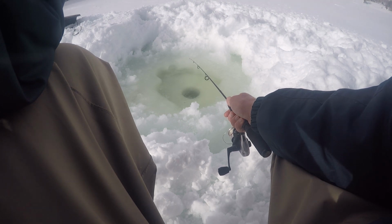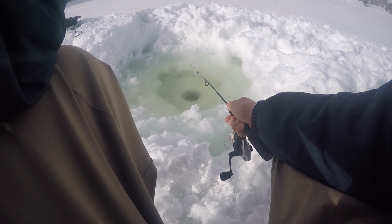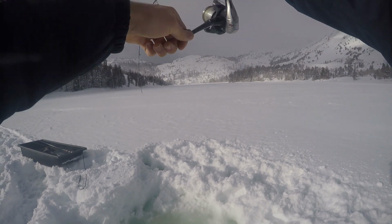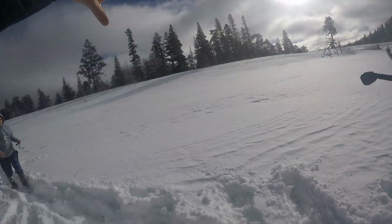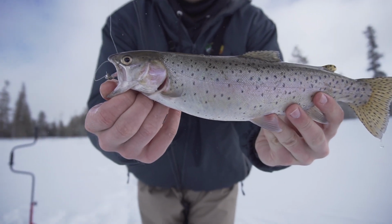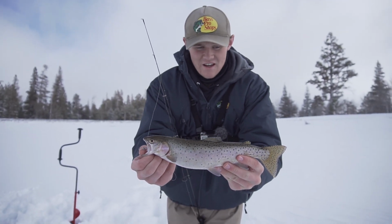Just got hit. Did? Yep. That was dead sticking it. Yep, getting hit. Fish on. Oh my gosh! Look at that. What a beautiful fish. Look at that fish right there. What a beautiful Lahontan cutthroat. I know he looks like a rainbow, but that's definitely a cut.